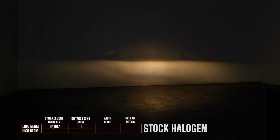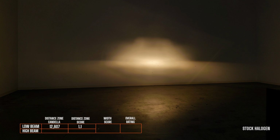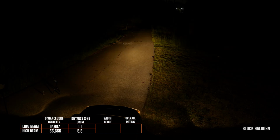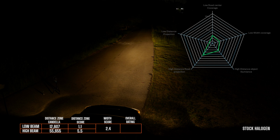On low beam, the distance score was a 1.1. So not super intense, but remember, this is a halogen bulb. It's got that dingy yellow looking color, and it's definitely in need of upgrading. On high beam, it scored a 5.5. So on high beam, it is actually truly intense. Remember, the best score you can get is a 10 here, so a 5.5 is not that bad, but obviously you're watching this video because you're gonna upgrade your headlights. The width score is really what hurt this headlight at a 2.4. So an overall rating of this entire headlight was a 3.1. Take this as the benchmark for the rest of these headlights.